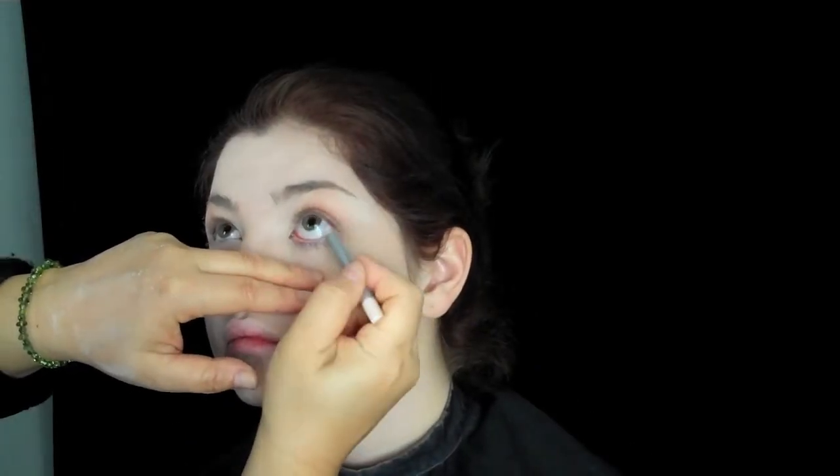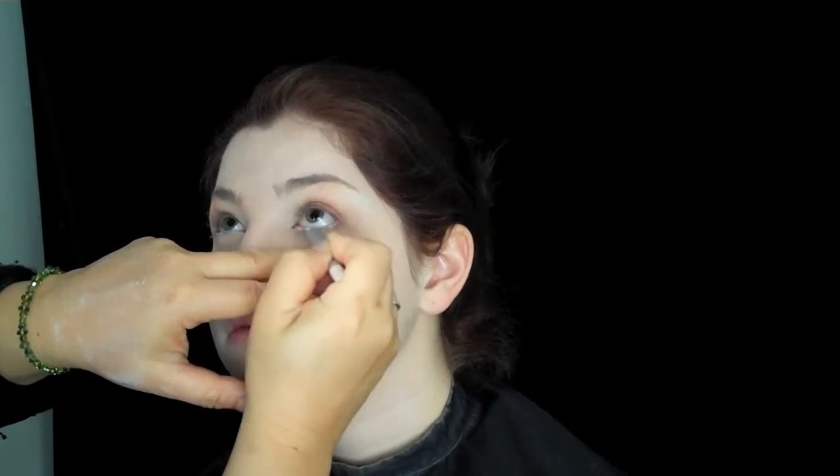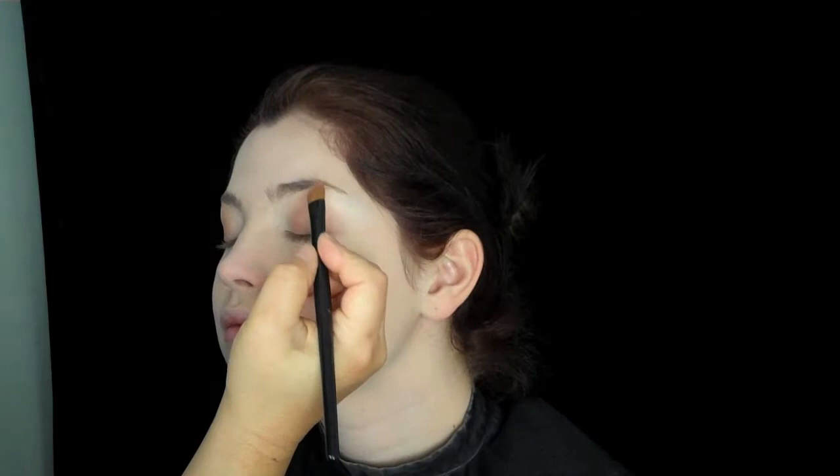And it's really pretty. So what I'm doing now is using a white liner and putting that right on the waterline. I want this to really open the eyes up because we're not doing anything heavy or really dark to pop the eyes out. So you want to do whatever you can to add a little bit more opening. So I'm taking some of that apricot powder and going underneath the lash line. It's a natural nude apricot color, so you can definitely use different variations based on your skin tone. Now I'm taking my brush and blending that in, and adding a little more shimmer powder in the inner crease of the eye just to pop it out a little bit.